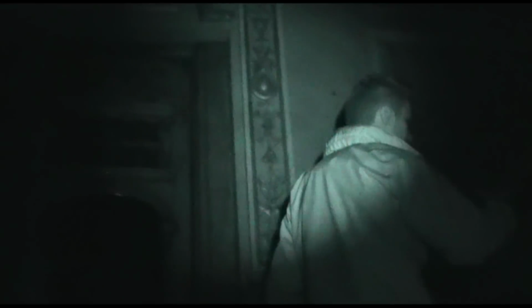I'm never normally on edge on investigations, but I have to admit, I'm a little bit on edge on this one. I've gone really cold, like I get goosebumps. Do you hear that? It means the temperature's going down, because I just felt really cold then. I got proper goosebumps for the first time the whole night.